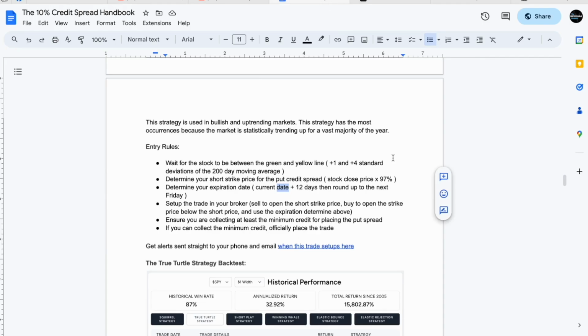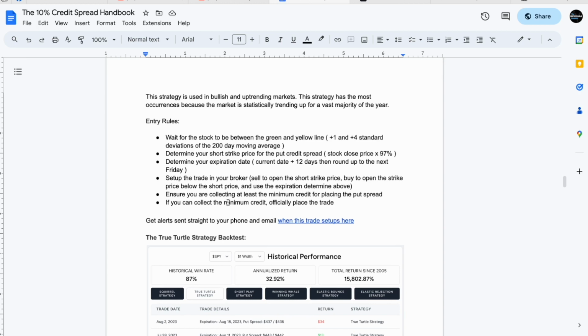Anyways, continuing on, so that's how you set up the put credit spread. That's how you place it. If you can collect the minimum credit for that trade, then you're going to place the trade.